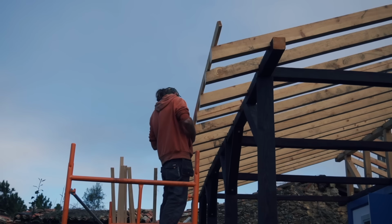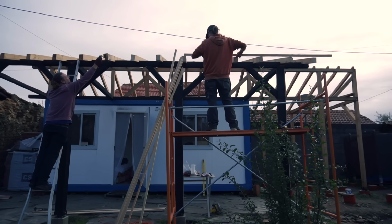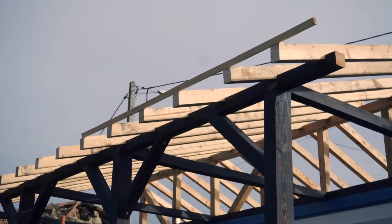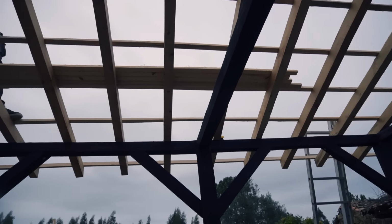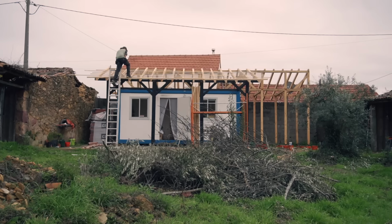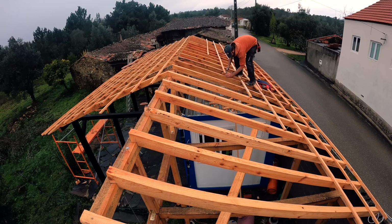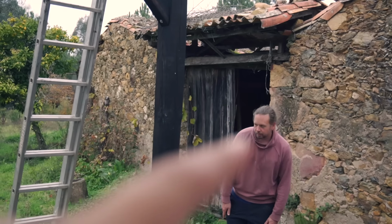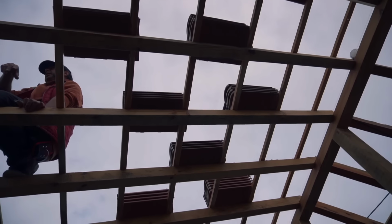Start from this end. It's a low one. So I'm just testing them to see if they work nicely. They do. I'm very happy. This side. All righty.